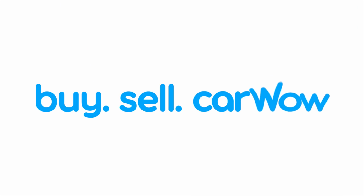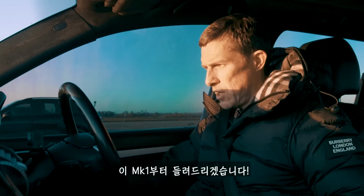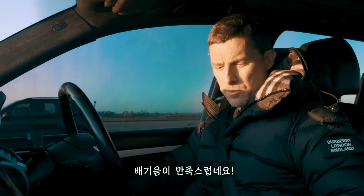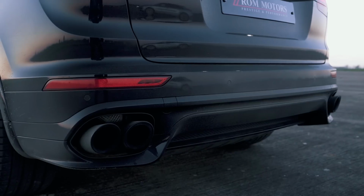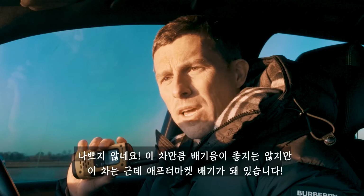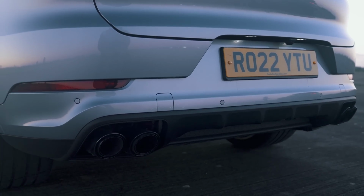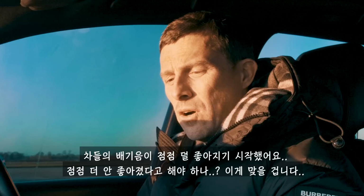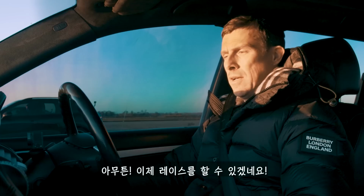Now before we race, let's do the customary carwow sound check. So I'm going to rev up this car. Oh yes. That sounds pretty darn good. Darn. I don't know, I'm not American. Go on, Yanni, you rev up your car. Sounds all right, not as good as this, but this does have an aftermarket exhaust. And finally, the Mark III, rev up your engine. It's the flattest. You can see what's happened as noise regs have come along. Cars sound increasingly less good, or decreasingly good. That's probably the best way to say it. Anyway, now we can race.